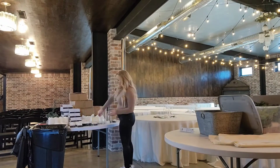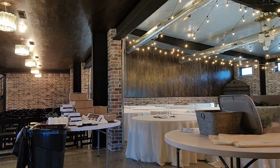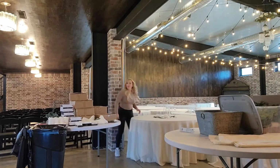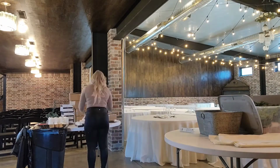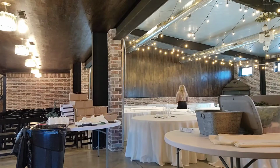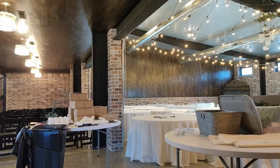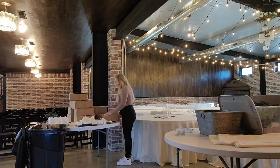But right here, you're going to see me pulling out every single one of these cylinders, which are pretty tightly packed. Then I had to unwrap all of the candles, place them in the cylinders, and unwrap all of the votives, place the votives on the tables as well, and then also break off the stems. So there were a lot of moving pieces to these centerpieces, which ended up putting me significantly behind my typical day-to-day schedule.